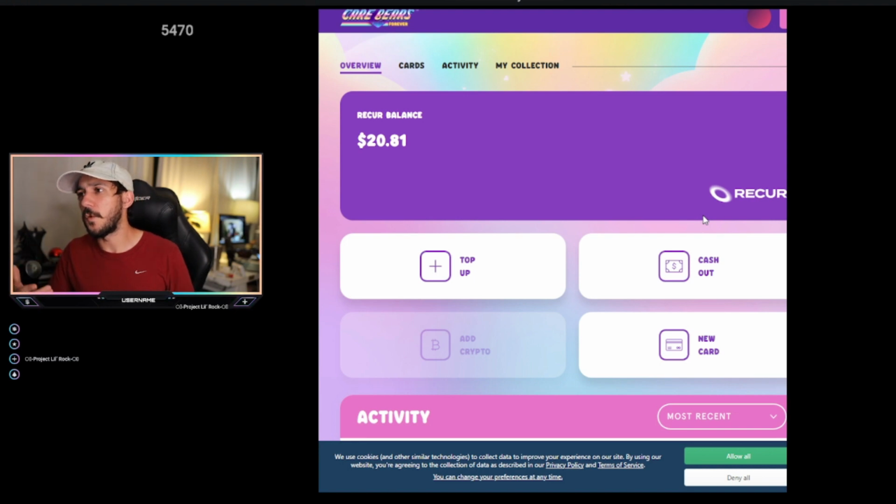I'll need to load up beforehand, but I went ahead and loaded up as much as I could and as much as I wanted to allocate for the drop on my Recur balance. That way, as soon as the drop happened, I already had it in my Recur balance. I did hear that it takes a little bit longer potentially if you don't have this balance topped up, or if you try to pay with crypto, which you can do. I don't know how true that is, but for me, it worked flawless on the Nickelodeon drop.